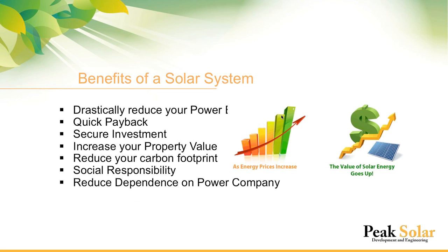Solar actually will increase your property value. Like a pool, these are the type of things that actually increase the value of the property. For the socially responsible person, it will reduce your carbon footprint, and it's the socially responsible thing to do. And the last thing has to do with reducing the dependence on the power company.